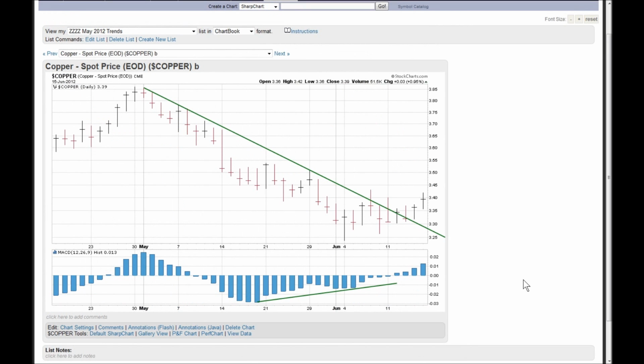This is a chart of copper that we wanted to show last week. It was listed in part 3. This is MACD. The slope of this line is up. As price is sloping downward, that's a bullish divergence that we wanted to point out. We've broken this bearish trend line for the most part off of the May highs.